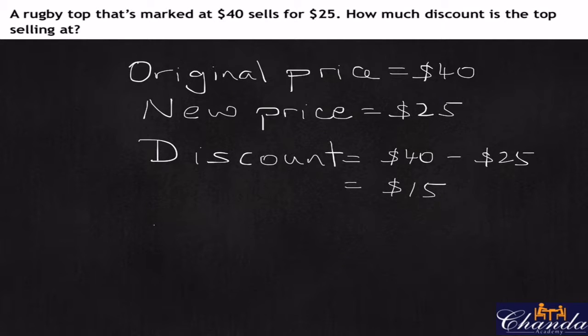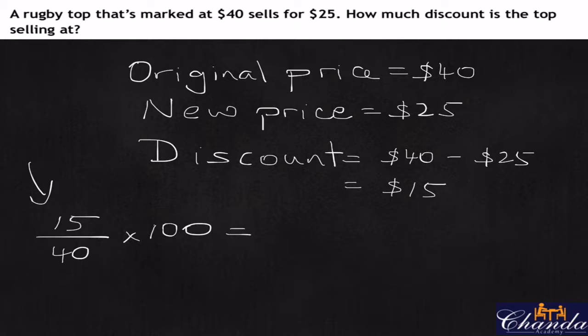So it's $15. Now, if you want to turn this into a percentage, it will be $15 out of an original price of $40, and then you simply multiply it by 100. Now, obviously, this question doesn't specifically ask you to find the percentage amount. However, I'm just showing you what the process would look like. So 15 over 40 multiplied by 100. Now, 0 goes into, so the zeros get cancelled out, and 4 goes into 4 once, 4 goes into 10, 2.5 times, 15 times 2.5 gives us 37.5%. So how much discount is this top selling at? It is selling at a discount of 37.5%.